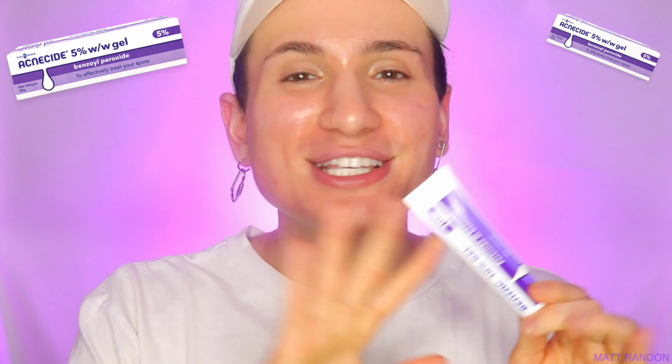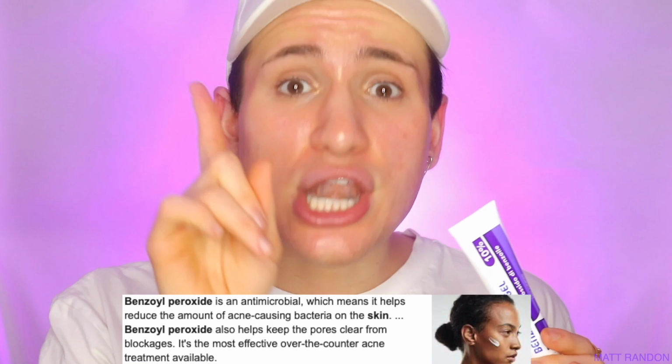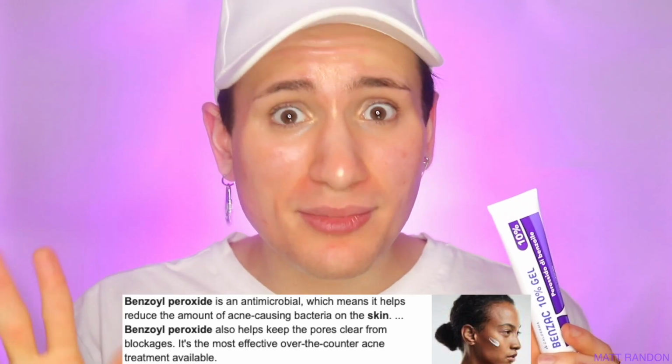Hi guys, today I'm going to be putting the famous anti-acne treatment benzoyl peroxide to the test for one entire week on my acne-prone skin and see what the results are. And now I am really excited to try this out because a lot of dermatologists around the world say that benzoyl peroxide is the number one anti-acne treatment over the counter.